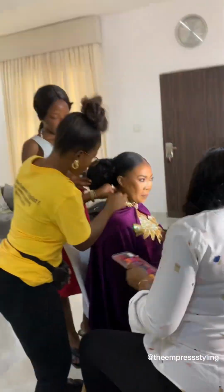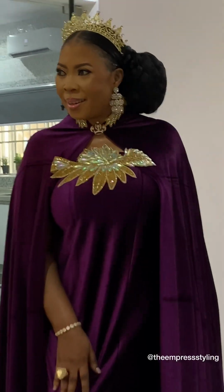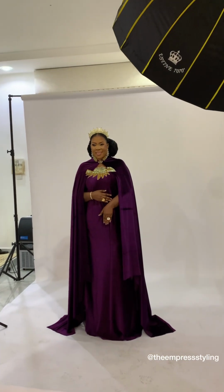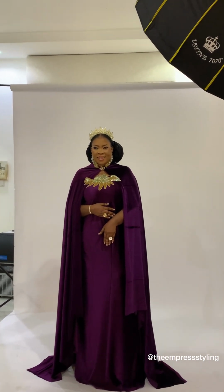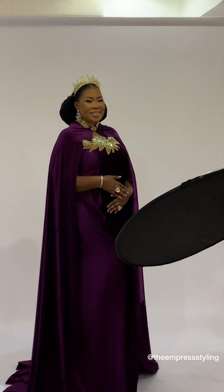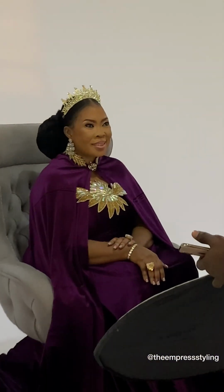And here you can see all hands on deck. We're trying to speed up the process and see how we could beat time, because this was the first look. We had other looks to create outside, and for that we're going to need great natural light. And so we're just creating this one indoors, and you can see how the process was going. She was getting into the mood, giving those vibes, giving those poses. Myself, I was directing her and directing the photographers also, with a mood board, just so that we can achieve what we wanted to achieve with this look.